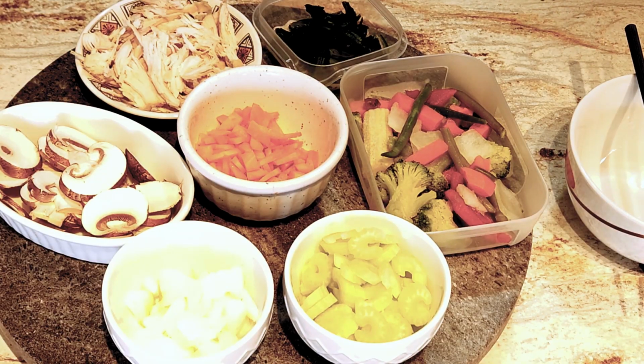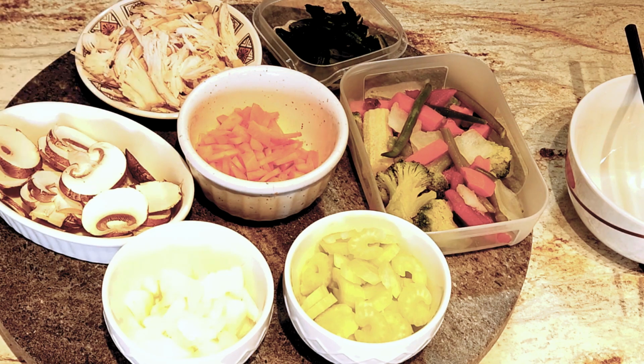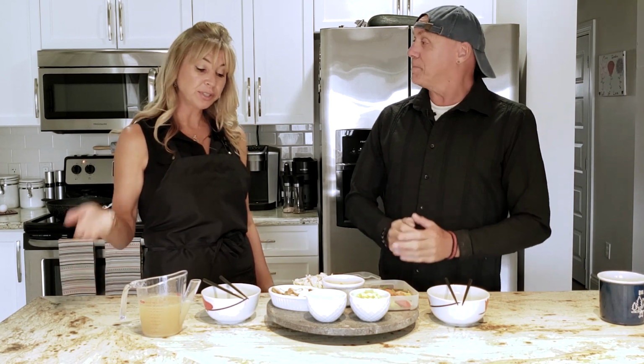Let's get started. All right, so we've got some mushrooms here, we've got some onions, we've got some celery from my garden, we've got some carrots and some frozen vegetables, some spinach as well, and we've got some chicken. So Phez, I understand that you roasted off a chicken yesterday and that you made fresh stock, which is super exciting. Absolutely, absolutely. I do this often.